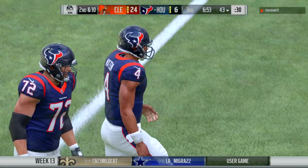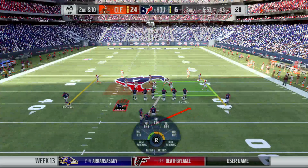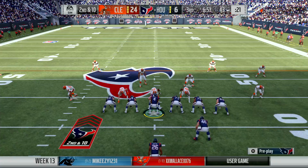And attempted a deep ball there. They didn't get it. But, boy, they're going to need a few of those to actually hit in order to get back into this game. Good thing they do have a little bit of time here still left in the contest. Decent-sized deficit, but not one that they can't manage.